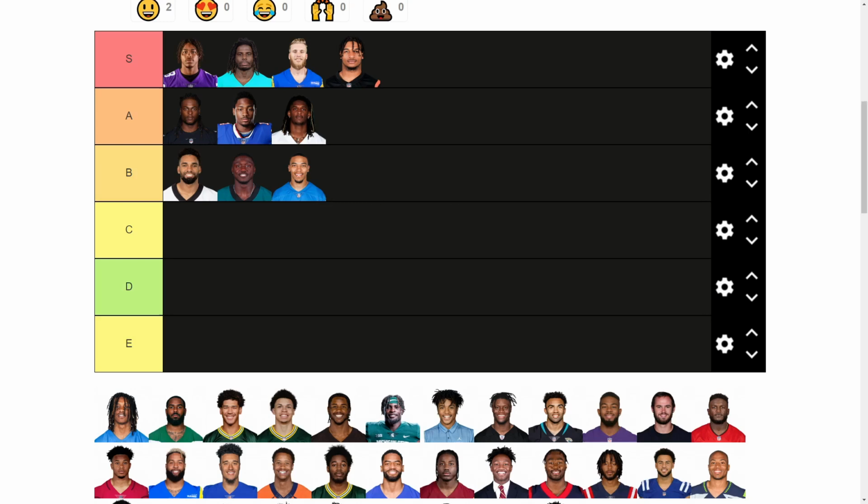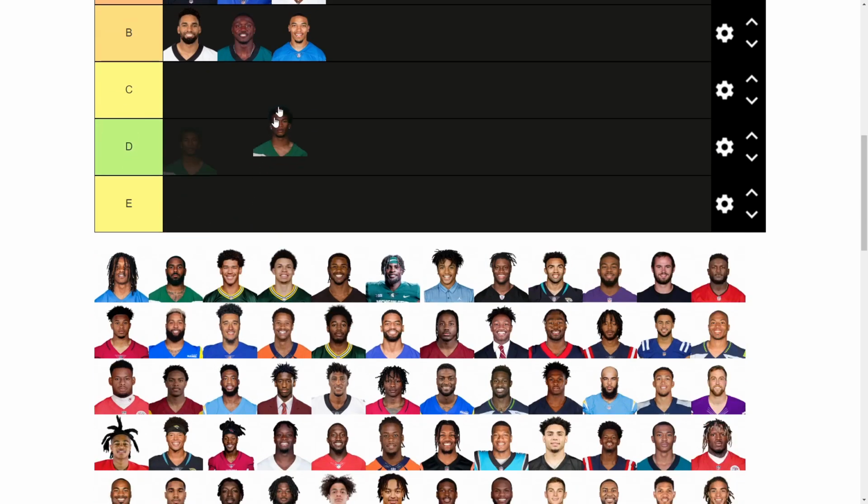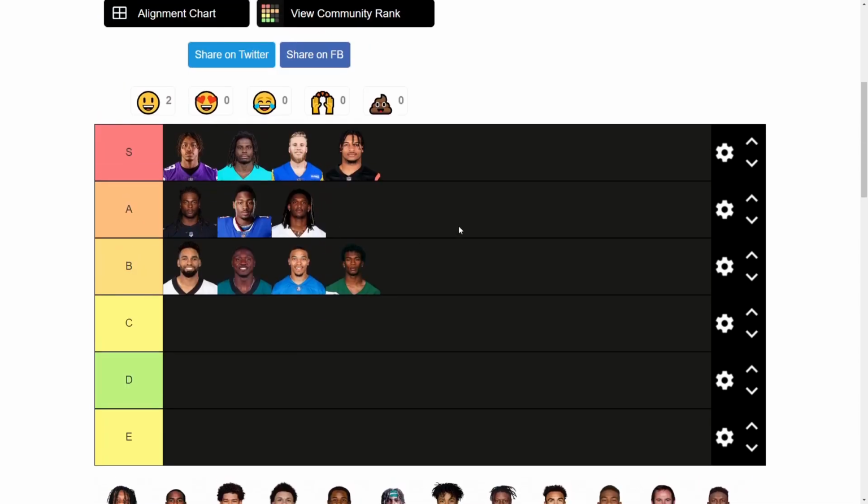And then the last player that I'm going to put in B tier here is going to be Garrett Wilson. I think with Garrett Wilson and Chris Olave, you can really say pretty much the same thing about them. They both put up really respectable numbers last season as rookies. They're clearly elite players in the NFL, and they both got quarterback upgrades.